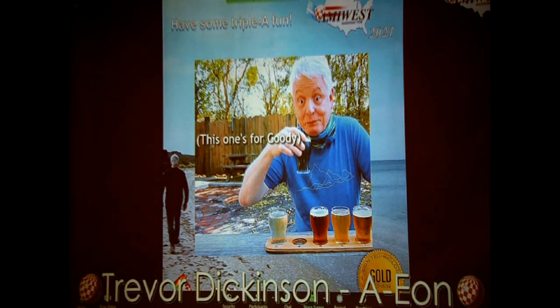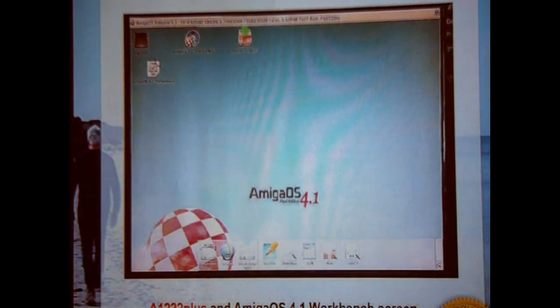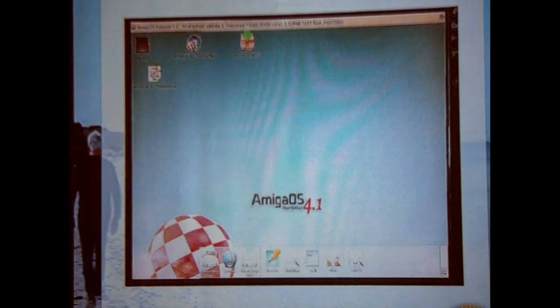Oh, I do have one more picture, which I got at 11:46 p.m. last night when I was in bed, from Enrico Vidali in Italy, to tell me that there is a 12/2/22 plus running AmigaOS 4.1, and there's the workbench screen. So that's the first time I've seen that. It's hot off the press. I'm excited about it. I shouted in bed last night, "Whoa!" My wife said, "Are you unwell?" And I said, no. This has been a long, long, long journey, and I'm pleased we're finally getting to the end of it. So anyway, it's alive.